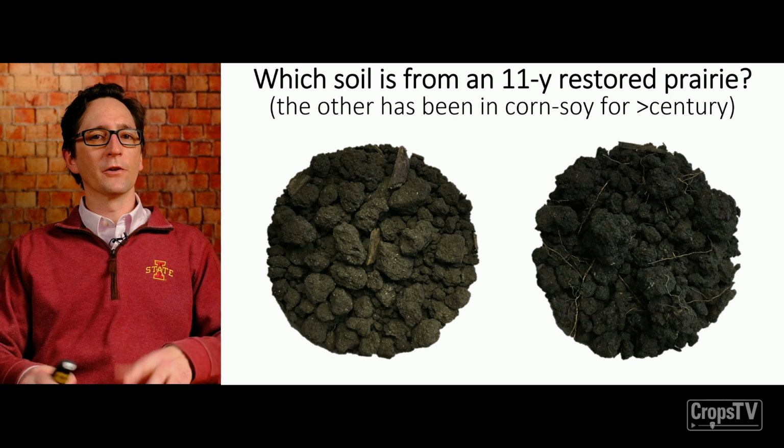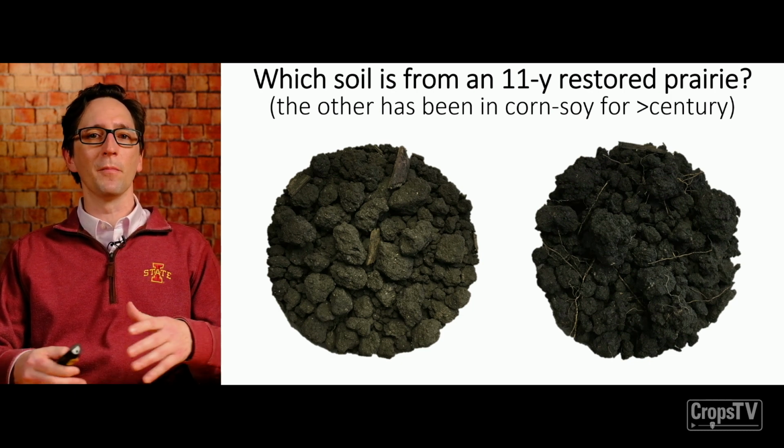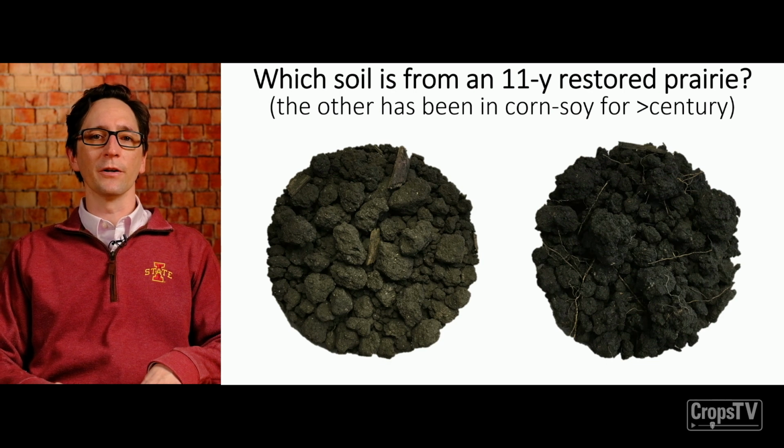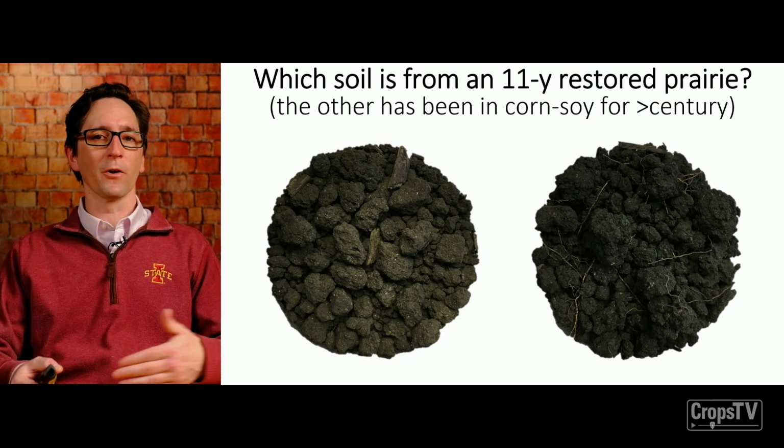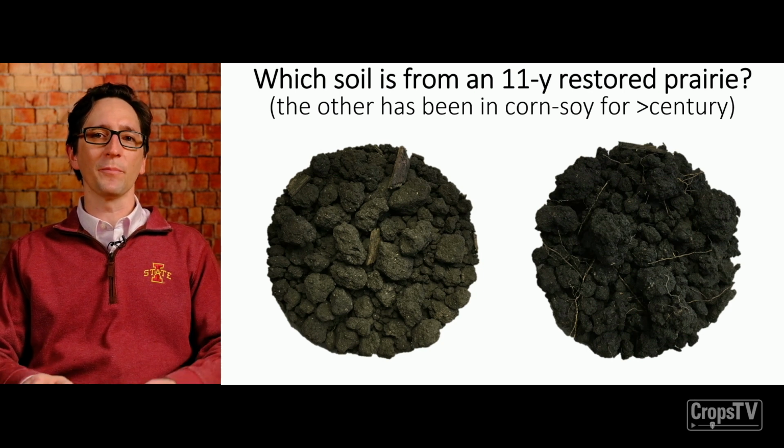So could you tell me which of these is from the 11-year restored prairie? And I'll take a moment for you to look at the soils and try to decide. This would be the point where I normally pass around some actual examples of the soil.